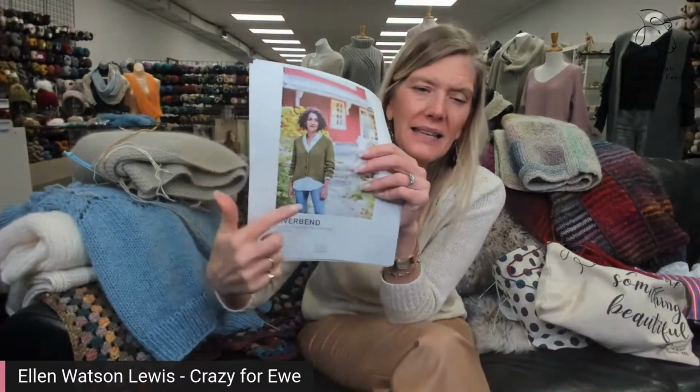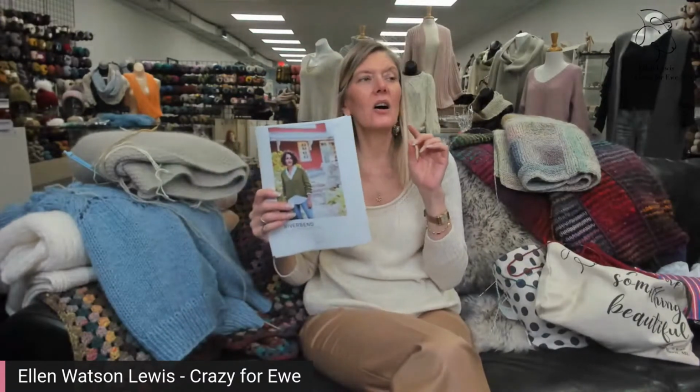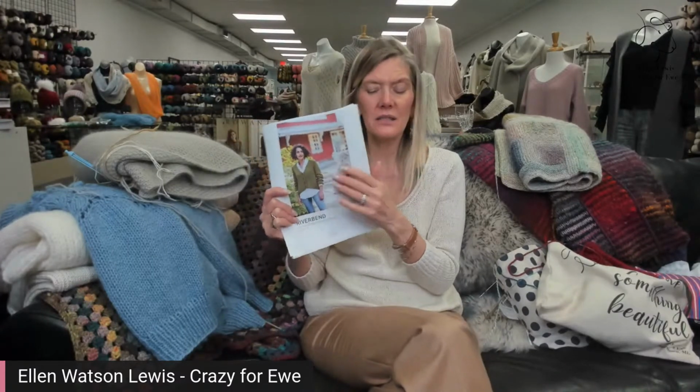Anyway, I think that's really pretty. I love the way, you can't see it from this picture, but in the back, it has a short row hem. So the back hem curves down. And if you are not a team seamed girl, it is worked all in one piece, but the sleeves are set in. So it's kind of a compromise. But anyway, I think this is beautiful and I can't wait to make it.